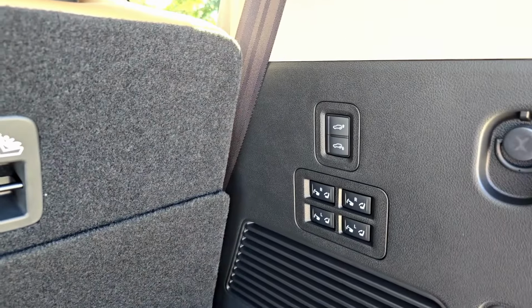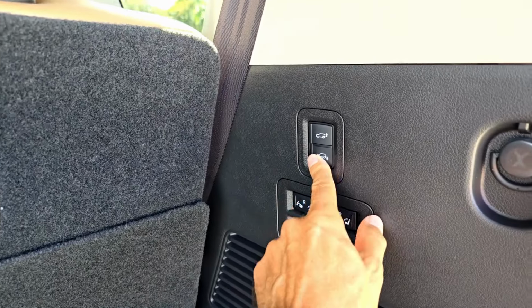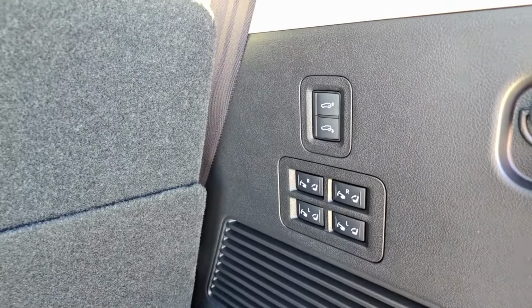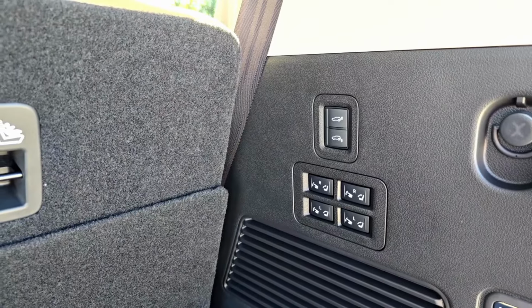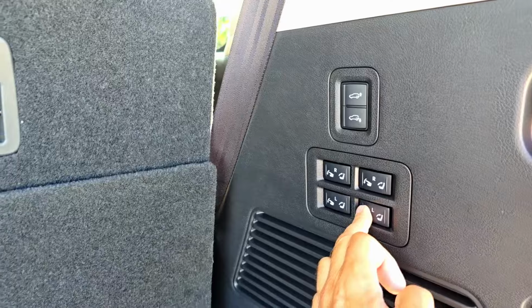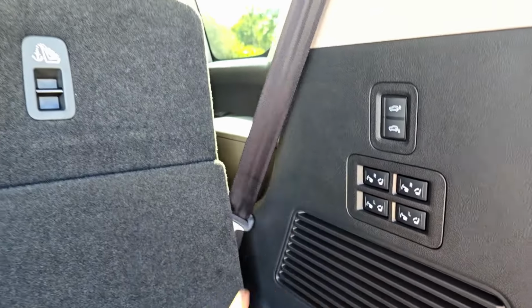On the other side, you can adjust the height of this vehicle. It is big, so if you want to load something up, you can drop it down. And you also have the adjustments for the second and third row seats. Let's see how they work. It's pretty easy. Push the button, let it go. You can do it for all of them.